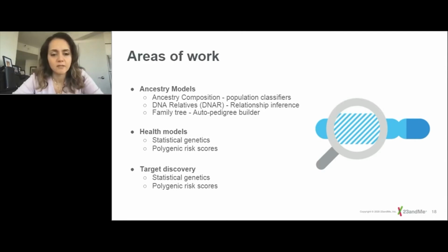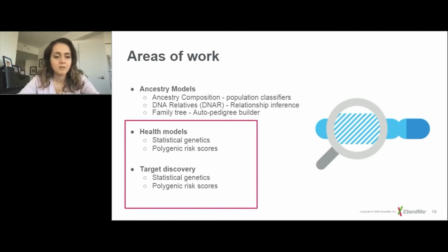We also have DNA relatives algorithms, which means we tell you who you are related to in our database. And then there's another feature called the family tree, and there's some specific models that are built as part of this product. I'm going to talk mostly about our health models and our target discovery work. Health models, this is really a combination of statistical genetics, and we are focused a lot on building polygenic risk scores that I'll talk a little bit more about. Same in target discovery, there's a lot of statistical genetics work that goes on, and we also use polygenic risk scores.